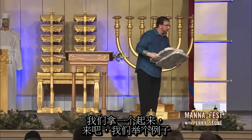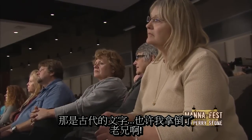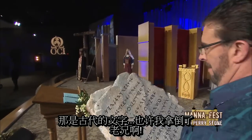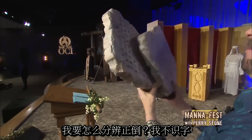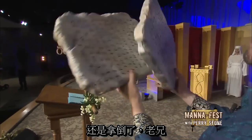Now this is an example right here. That's old writing. Probably got that upside down. Dude. How can I tell? I can't even read this. All right? But anyway, tablets of the law. That's upside down too.